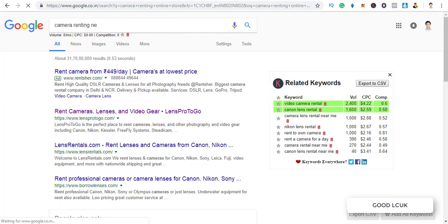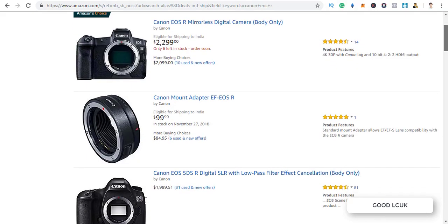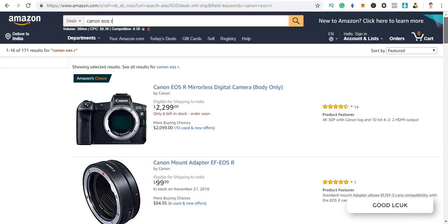You can simply rent a camera, take the pictures and do a review on that basis, but that will not be that effective. That's why I do not recommend electronic products for reviews.